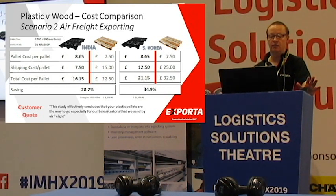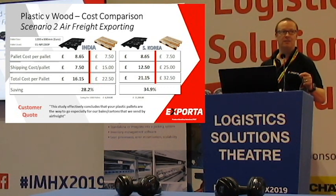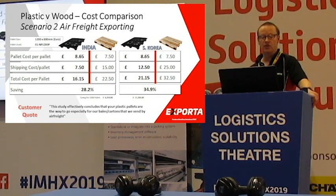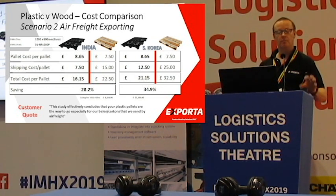So yes, there is an increase in cost. But the shipping per pallet, because of the volumetric air weight calculation, was half the price when using the plastic pallet with the goods as opposed to the wooden pallet. This basically made the cost per pallet £16.50 against £22.50, which is a saving of 28.2%. Same calculation, but on a longer and more expensive leg, a trip to South Korea, we're looking at a 35% saving with the plastic pallet against the wooden pallet. So even where you never see the pallet again, there's still a real argument to use it. It may not be quite the same for shipping by sea, but there are definite advantages here.